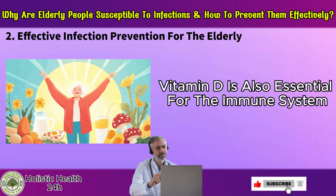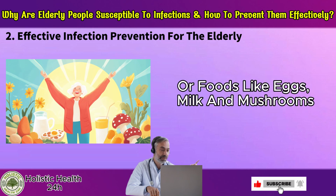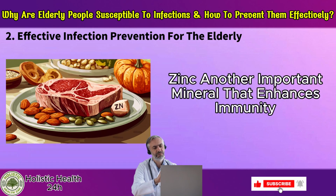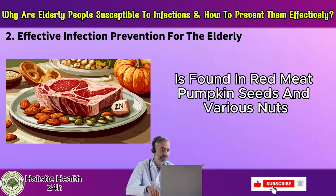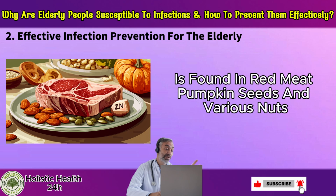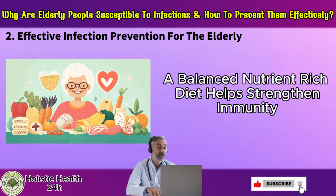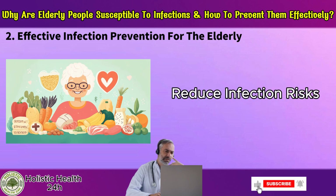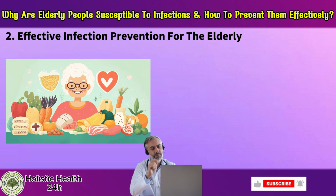Vitamin D is also essential for the immune system and can be supplemented through sunlight exposure or foods like eggs, milk, and mushrooms. Zinc, another important mineral that enhances immunity, is found in red meat, pumpkin seeds, and various nuts. A balanced, nutrient-rich diet helps strengthen immunity, reduce infection risks, and improve overall health in older adults.